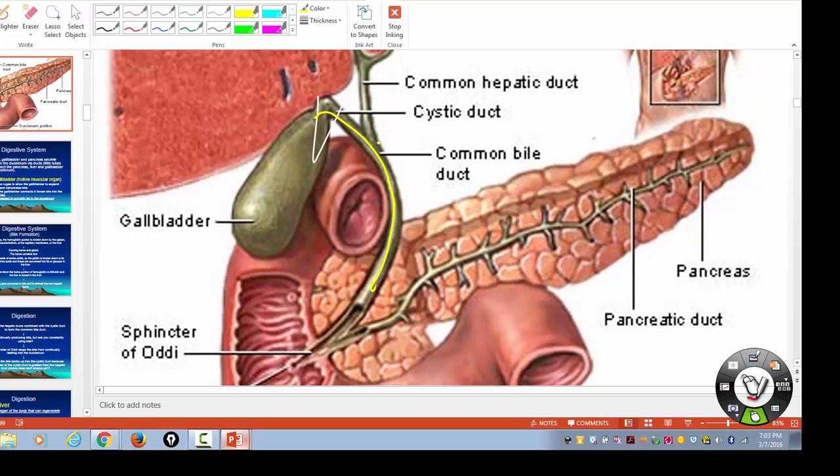The gallbladder, the liver, and the pancreas all dump their contents into the duodenum. These ducts have goblet cells in them. Are you with me? So when the pancreas releases digestive enzymes, they release amylase, which digests carbs, lipase, that digests fat, and trypsin, that digests protein. Are you with me?